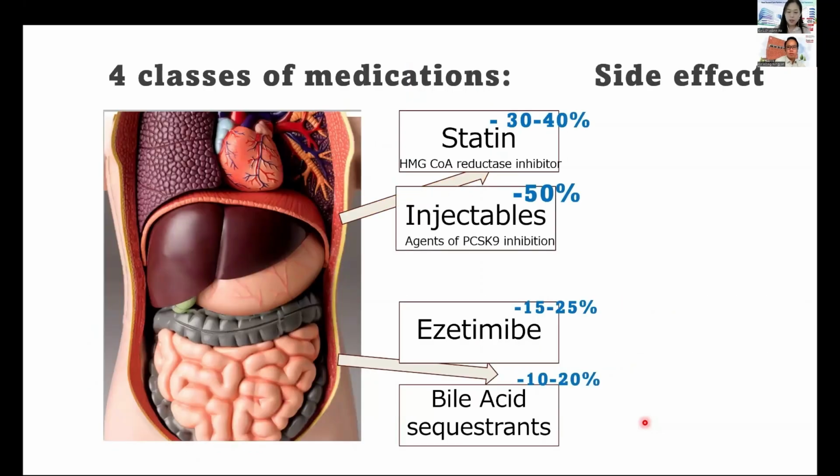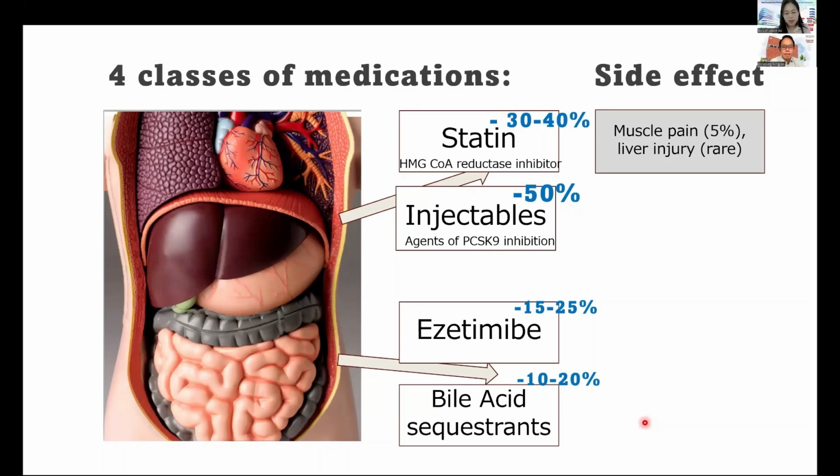As with all medications, they all come with a side effect profile. Every medicine will always have a risk of side effects, and that risk is a bit more in some older drugs. So statin is very notorious for having the side effect of muscle pain. This happens in about 5% of people.